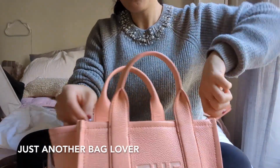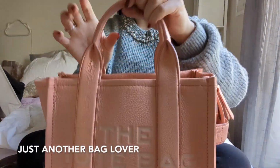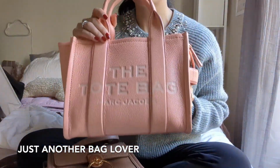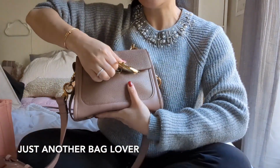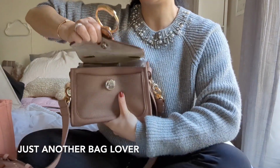The opening is really wide. You can fit a ton in here. I love the double straps right here. And I have just found this bag so much easier to use than this one. I love the wide strap of this, but I have found that getting in and out of the bag is a little bit difficult for me because you have to pull the handle down and then pull it up.